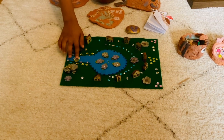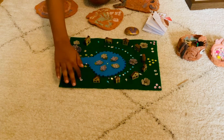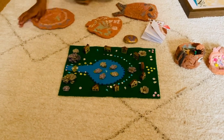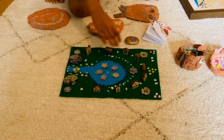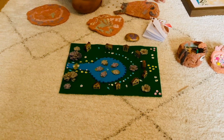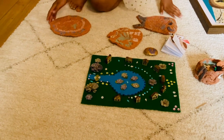We made a leaf bridge. Added some flowers. And then after all that, we added gems everywhere to make it look really pretty. It's really pretty, Kalyani. And can you explain about the pottery work you did?